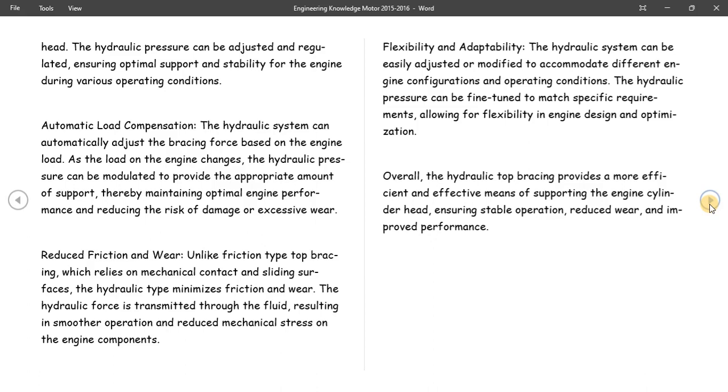Next, the advantage of hydraulic against friction is automatic load compensation. The hydraulic system can automatically adjust the bracing force based on the engine load as the load on the engine changes. So there's automatic load compensation. The hydraulic pressure can be modulated to provide the appropriate amount of force, thereby maintaining optimal engine performance and reducing the risks of damage or excessive wear.